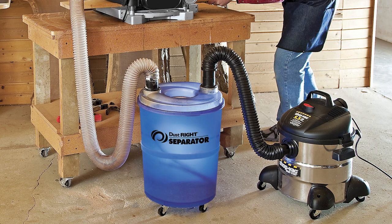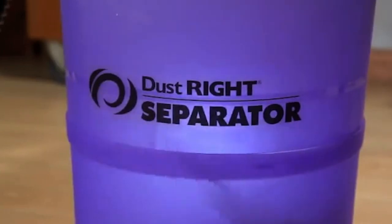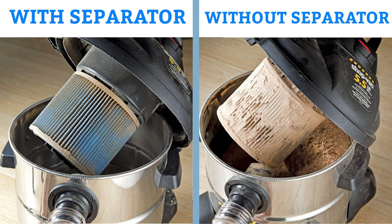Just about every woodworker and DIYer has a shop vacuum. The Dust Right Separator is the best way to make a shop vacuum more efficient, make the vacuum bags last longer, and make the vacuum easier to empty.